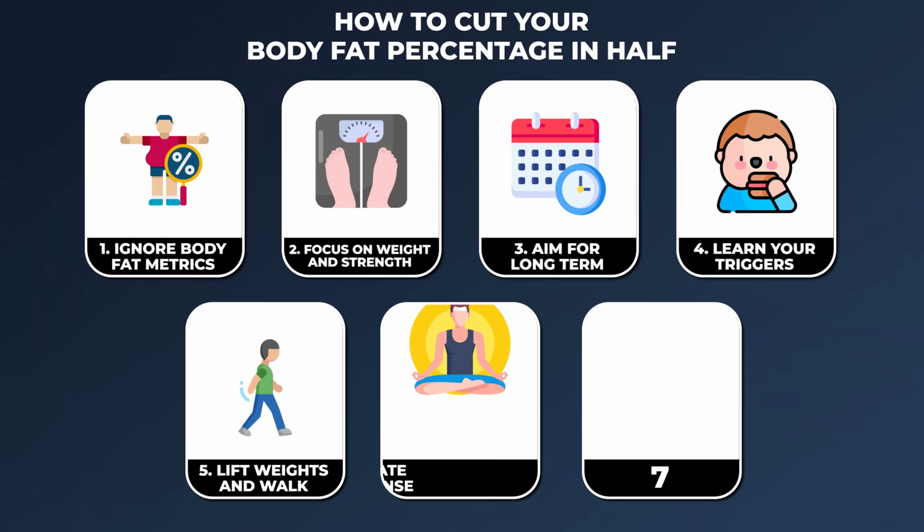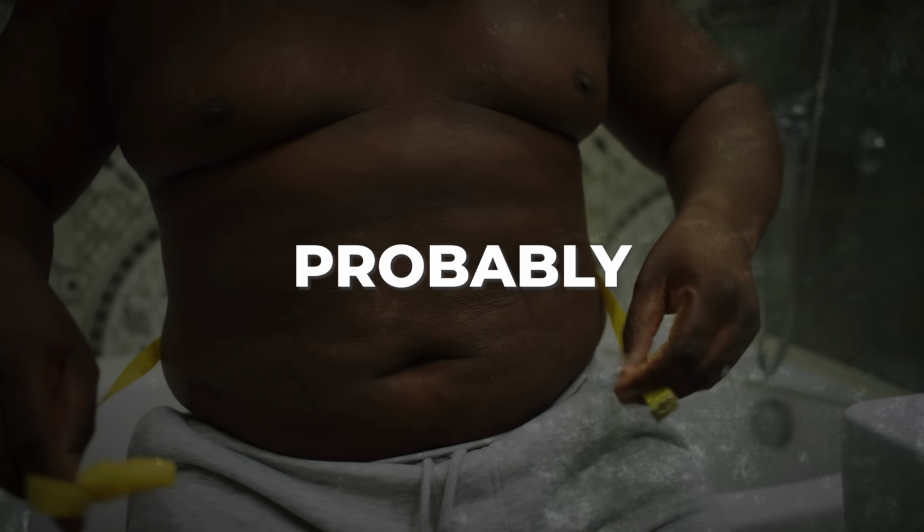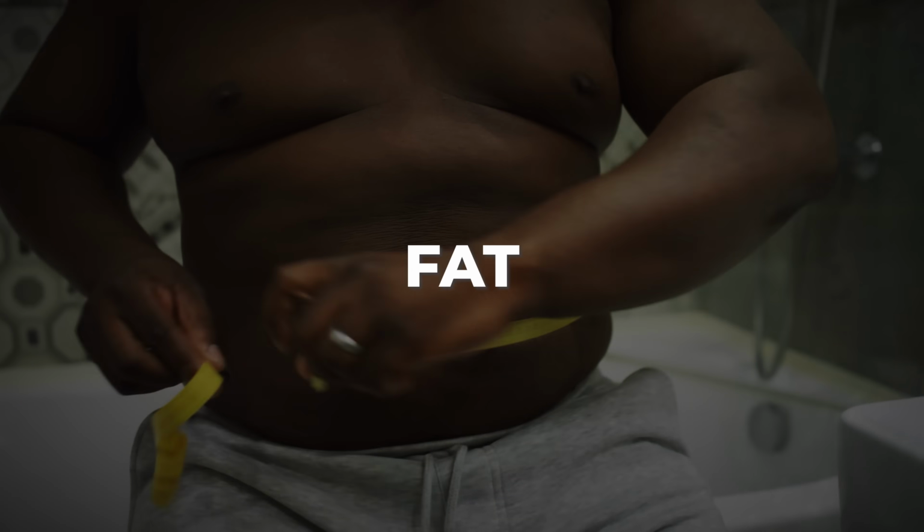Next, meditate and practice self-gratitude. This is an extremely important point. Now, I'm going to tell you something that's going to freak you out. You will probably fail in changing your body fat set point. That's the body fat that you think you are, that you've been used to since your puberty or teenage years.